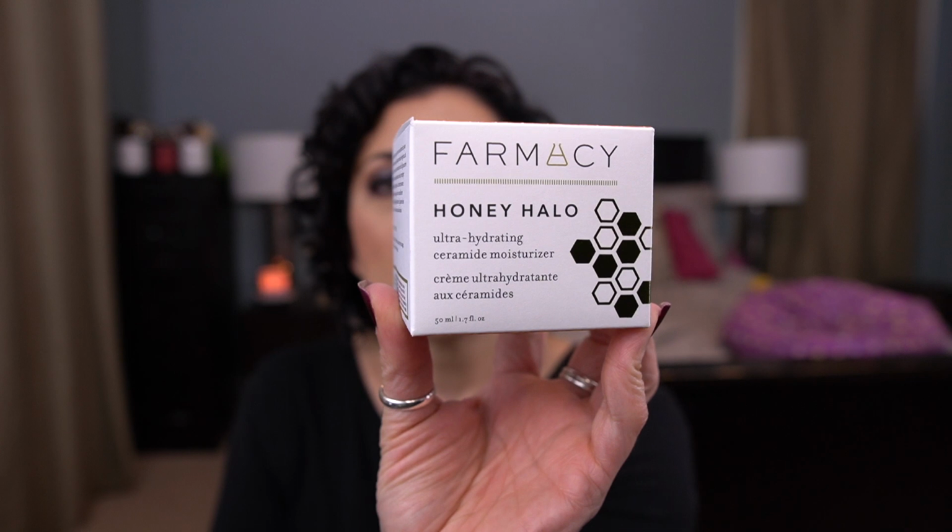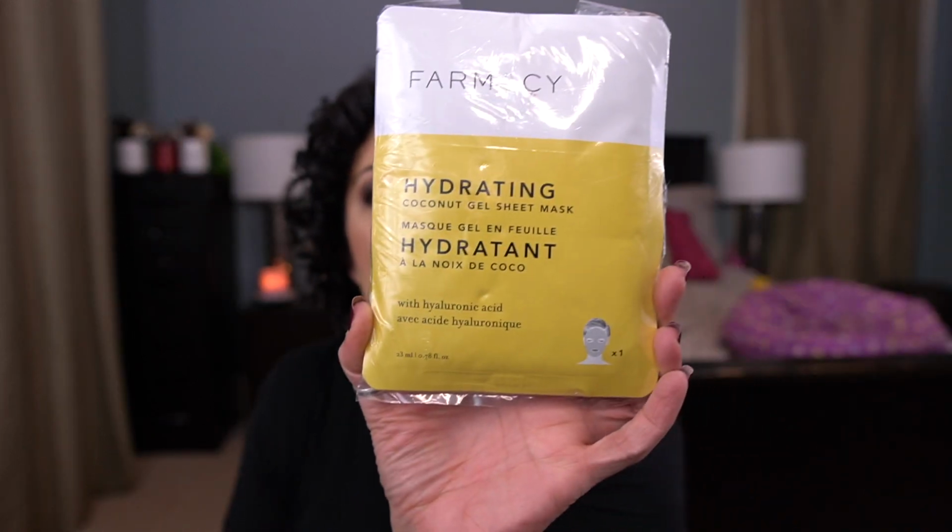And I think Andrea mentioned this too. It has a spatula in here. I don't know. It's super cute. I love it. And I did pick up something to get some freebies. So I can't remember what the threshold was in terms of dollars, but I ended up picking up the Farmacy Honey Halo Ultra Hydrating Ceramide Moisturizer. And I picked up one other thing. Actually, a set. I picked up a set of sheet masks, the Hydrating Coconut Gel Sheet Masks.